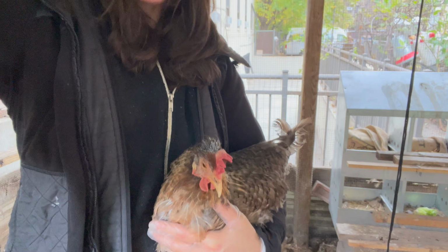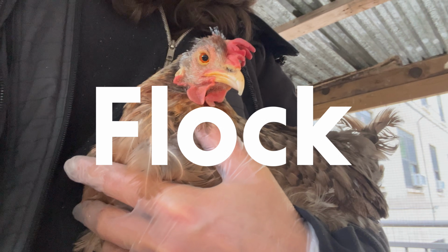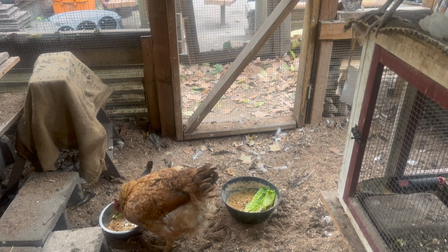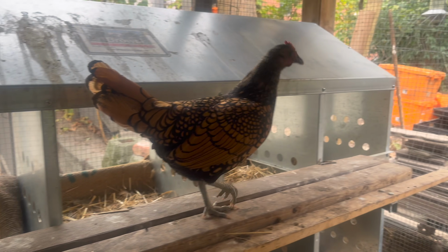So I'm here at the coop at Los Sures right now, and I have 5 chickens with me. I'm going to be taking them back to Flock. These are some of the older girls or the smaller girls that are not getting enough attention here because it's been challenging to basically get volunteers. So if you're somebody who's interested in volunteering at a coop, I would highly encourage it.